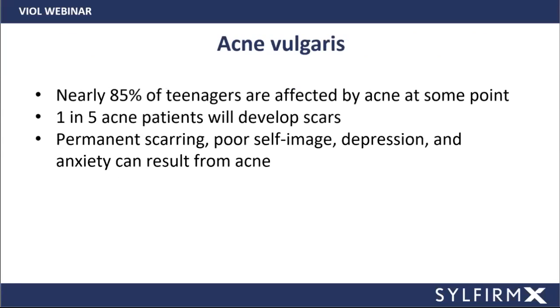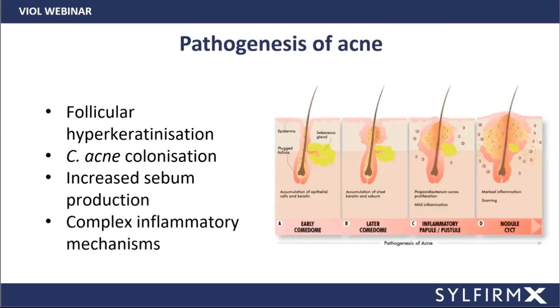So acne is one of the commonest dermatologic conditions we see in clinic, and nearly 85% of teenagers are affected by acne at some point, with 1 in 5 acne patients developing scars, which can have a significant psychological and social impact, demonstrated in many studies in the past.